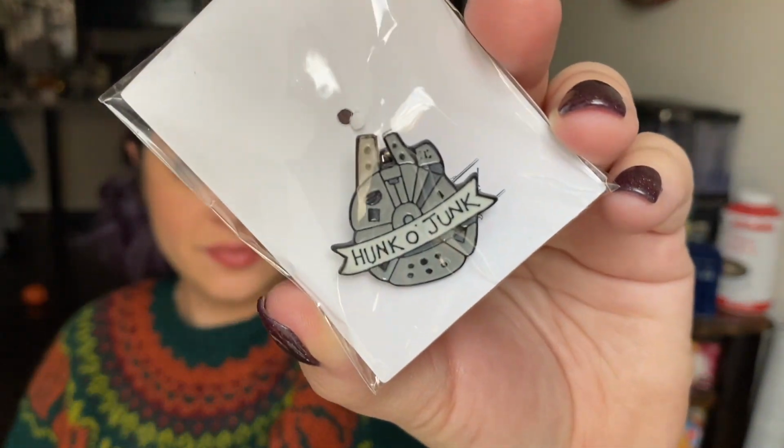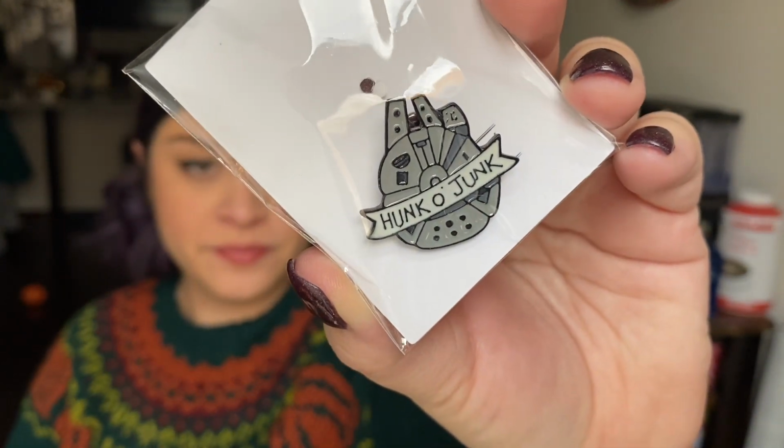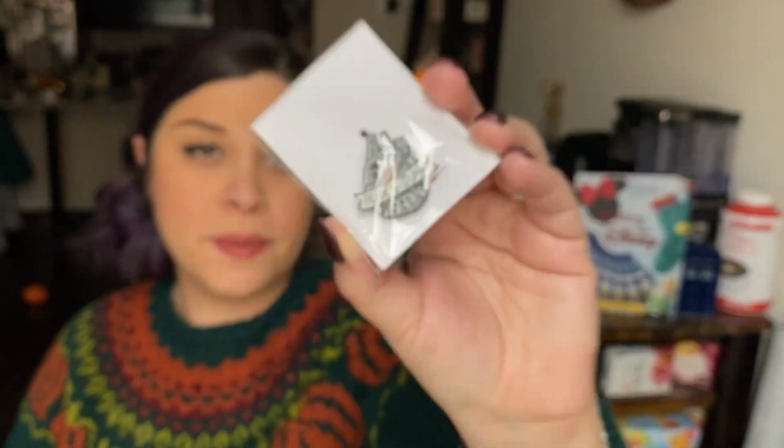So I got Hunk of Junk, Millennium Falcon, to commemorate the first book that I was a part of, which was Star Wars. The most recent book I'm a part of is sitting over here. That's my sweater. Yeah. Anyway. So I got this one to commemorate.